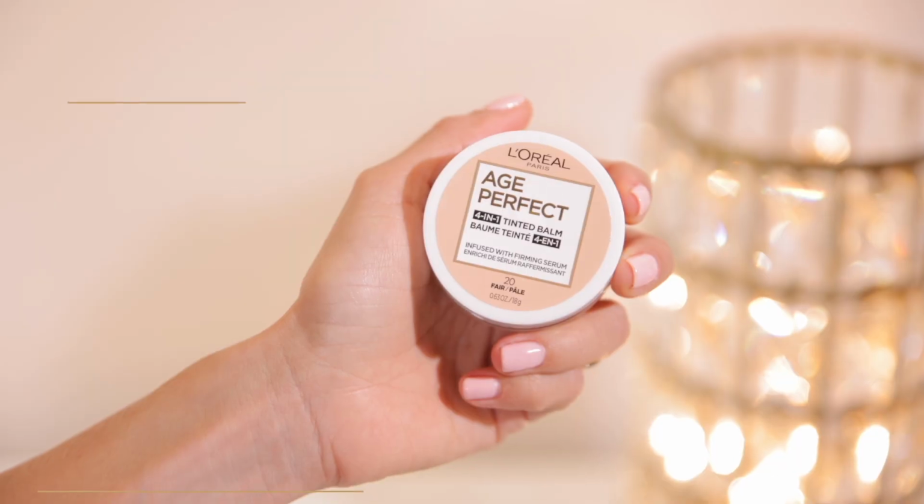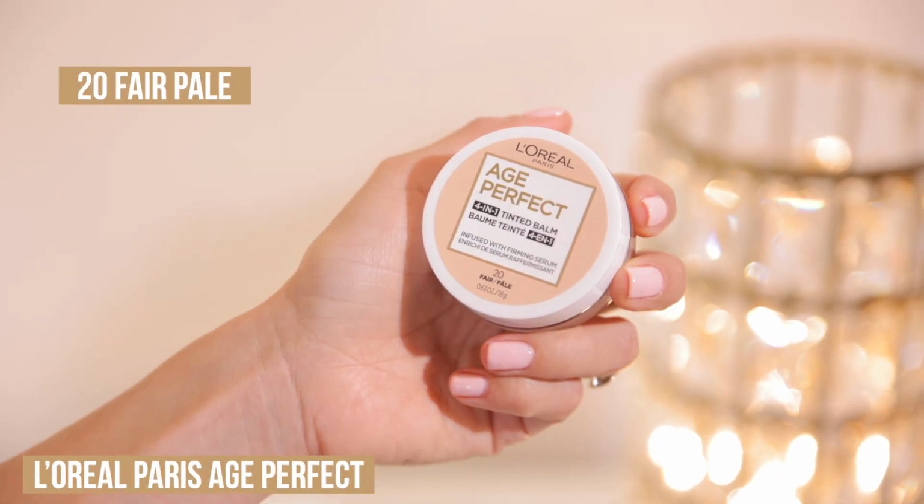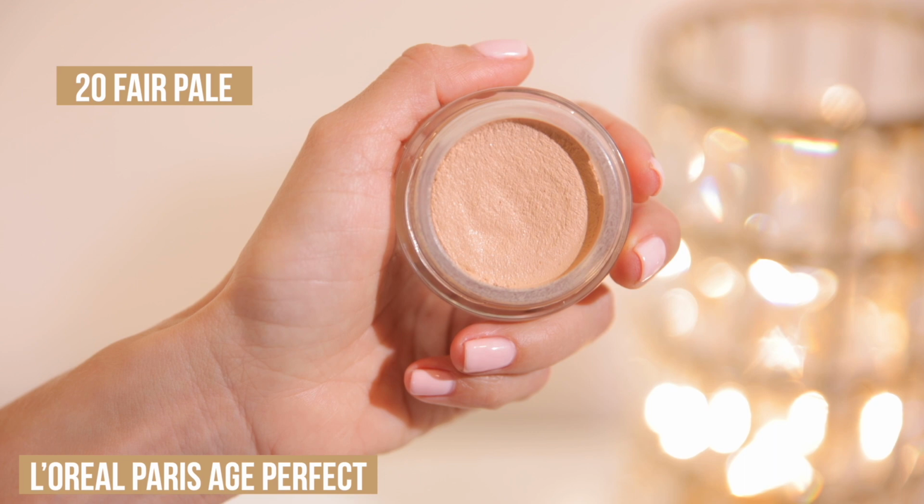All right, you guys, let's go ahead and get started. So first, I am excited to share a foundation with you. This was actually requested. I posted on Instagram stories the other day asking you what products you wanted me to pick up and try from the drugstore. And the Loreal Age Perfect, however you want to say it, 4-in-1 tinted balm was one that I kept seeing over and over in my DMs. And I'm so glad I did, because I really enjoyed this product.